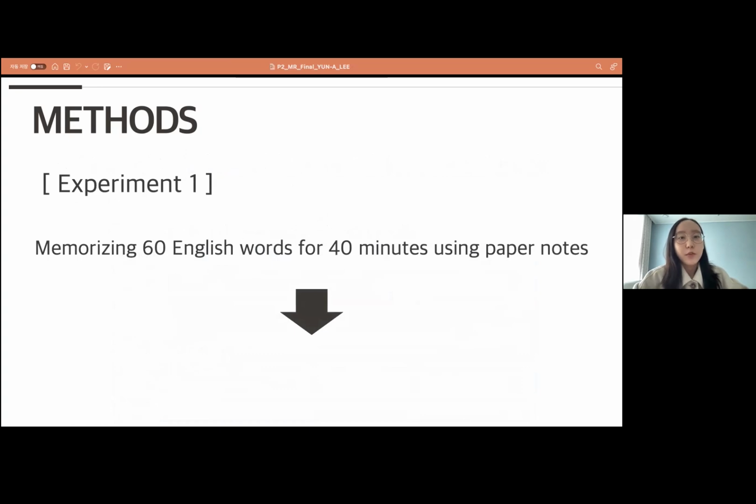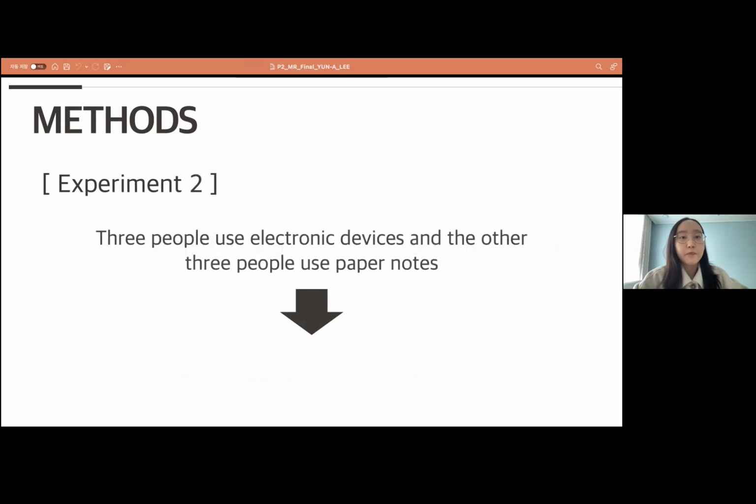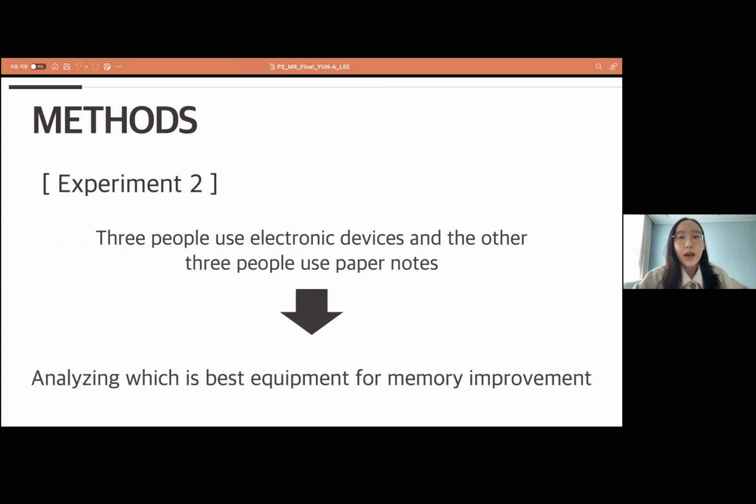In the first experiment, all 6 subjects memorized 60 English words for 40 minutes using paper notebooks, and I analyzed which color pens are best for memory improvement by the number of correct words. In the second experiment, 3 people used electronic devices and the other 3 people used paper notebooks, and I analyzed which is the best equipment by the number of correct words.